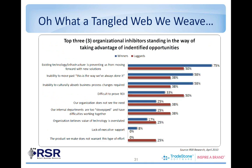So here's this slide, titled "Oh, what a tangled web we weave." You can see the organizational inhibitors that take advantage of the opportunities they identified. Clearly, 75% of retail winners, which is a kind of shocking number, report that a top 3 issue is that their existing technology or infrastructure prevents them from moving forward with new solutions.